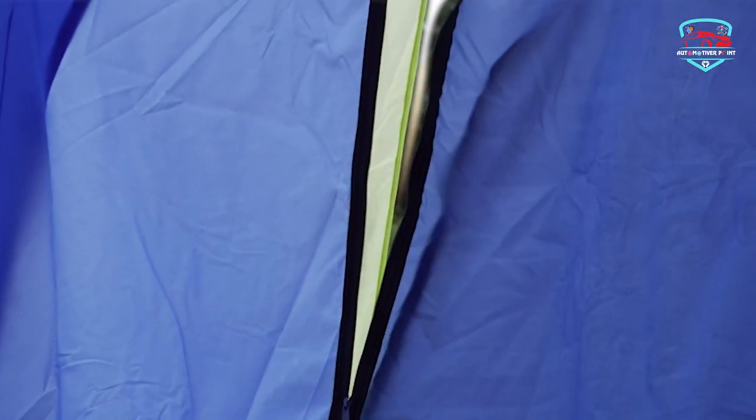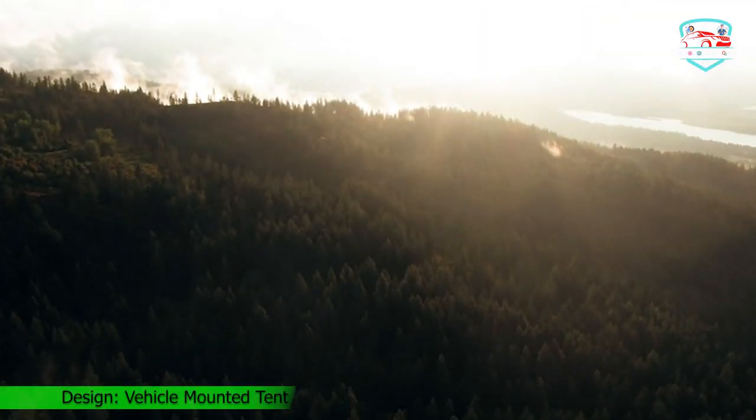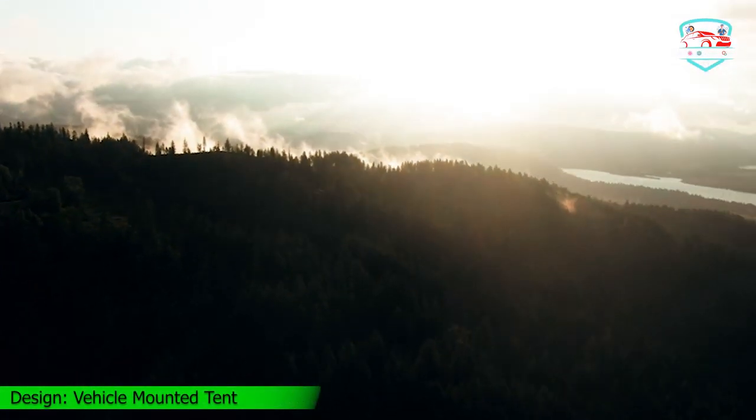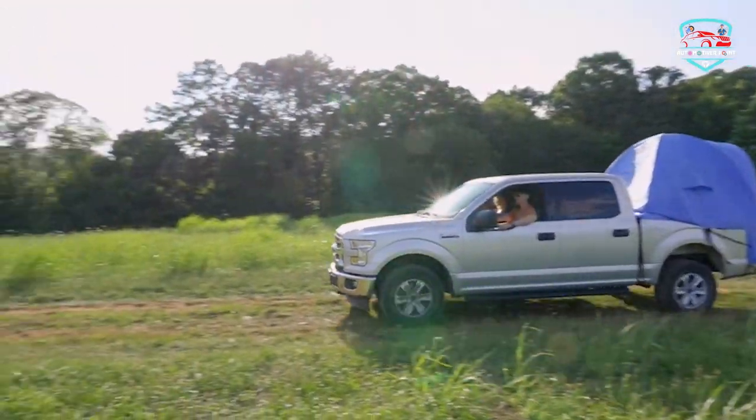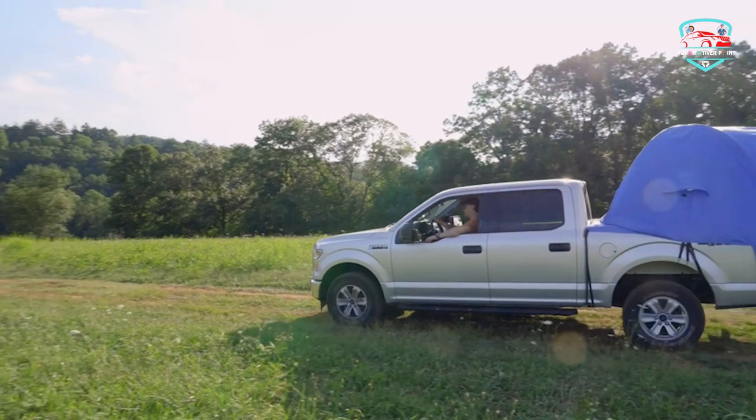The truck bed fits 5.5 to 5.8 feet, which can hold 2 adults. It is easy to set up and easy to fold into our handbag. It saves your storage space and makes your car more spacious.